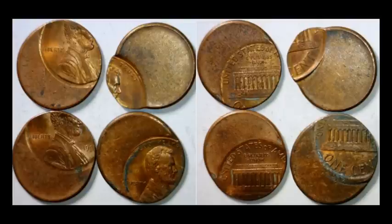This one right here sold for $26.06. Keep in mind the condition of this coin. This thing is very well circulated.